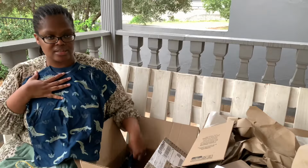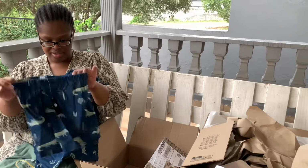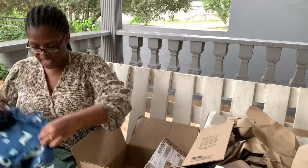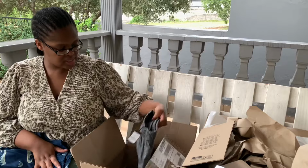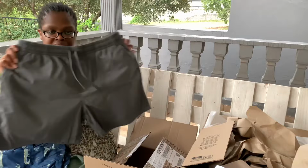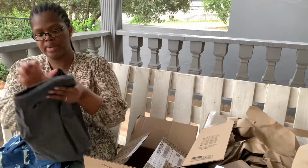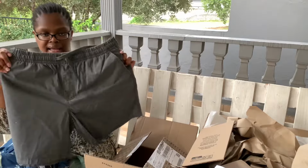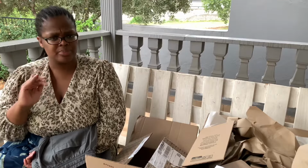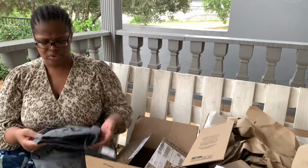This is the second set of the PJs. Everything comes in twos in this house. So, summer PJs for the boys. And I also got something for my husband. These are nice shorts for summer. I like this color. I like dressing my kids, my husband and I in neutral colors. So we do a lot of beige, browns, greens, black and whites. Those are mainly our colors.